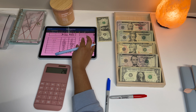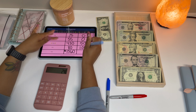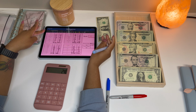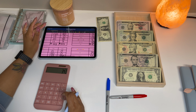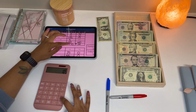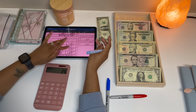That's all of them already. I'm just gonna add these all up. This one is 150. But I'm gonna put the, no, I'll just put 50. So I'm gonna do 248 plus 343 plus 105 plus 150. And that equals 846.